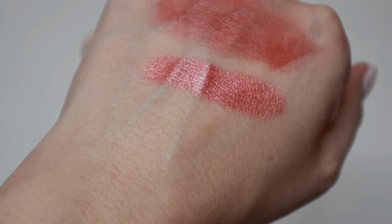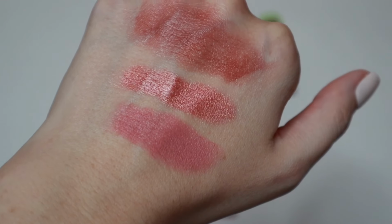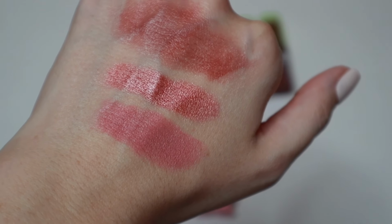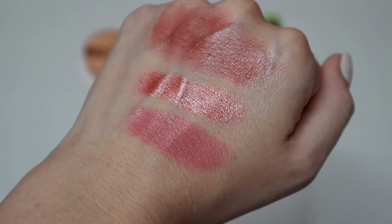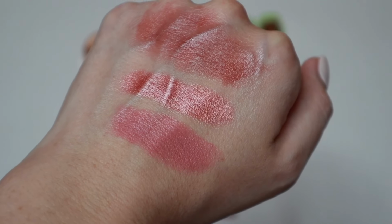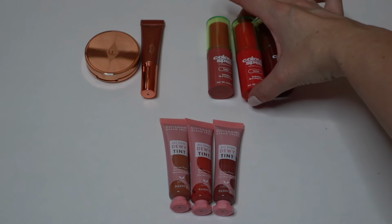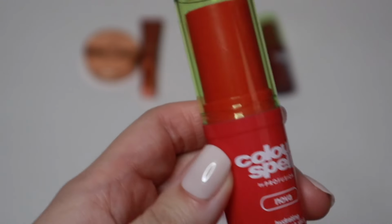I didn't think they would be, because usually, well, I could pick up the stick a little more here. But products that are said they can be used on your lips and your cheeks, usually I prefer them on the cheeks because most of the time they're very drying on the lips, but I found that not to be the case with these. They're pretty nice. Out of all the stuff that they sent me to try, these would be my favorites. Then we have the shade Nova.